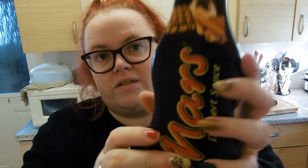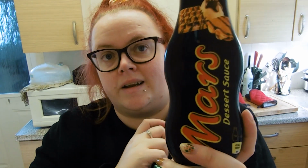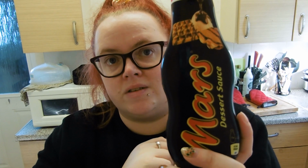What's this one? Well, this one says June 2022. So I got this in Home Bargains, I think, ages ago, and it's the Mars flavoured dessert sauce, and it is really nice, but it's really difficult to get out of the bottle. So yeah, but I would recommend it if you do like that.